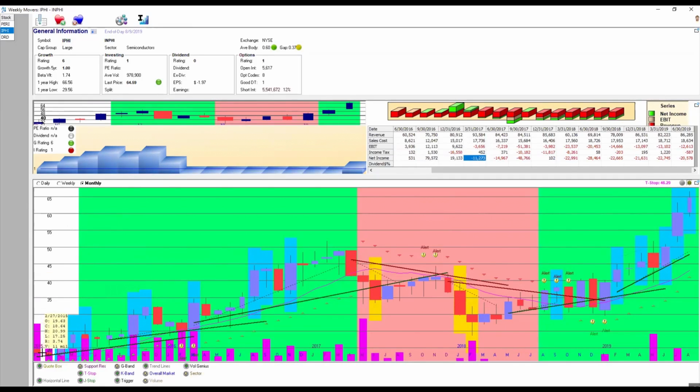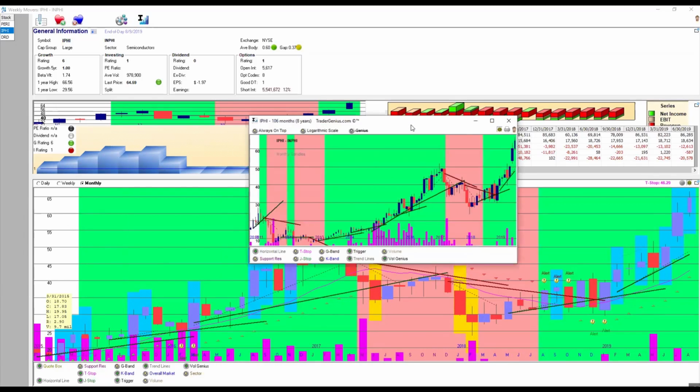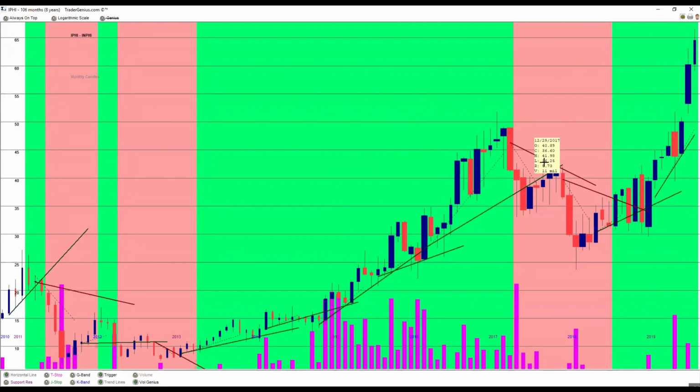This monthly chart will take us back to 2015, which can't fit that many candles in this. But if we take the investor chart, pull that over, you can see we're all the way back to 2010, more context, and IPHI is taking off.